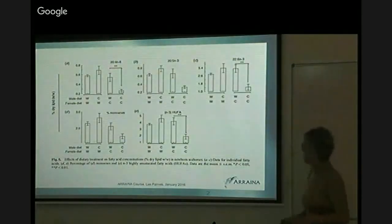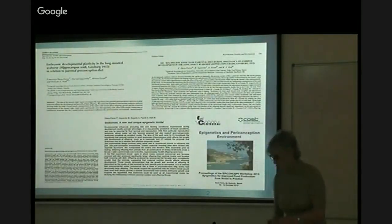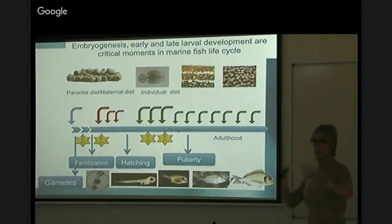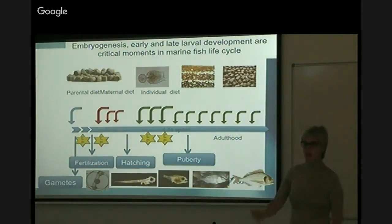Okay, we also found differences, of course, in the contents of the omega-3 in the diet. I'm not going to focus more on that because we have to talk about different things. These studies have been published in Reproduction, Fertility and Development and other publications. So we knew by this that we are able to affect phenotype and even the morphology of the animal by feeding the parents, not only by giving different nutrients in the egg, but just by the feeding of the parents with different diets.